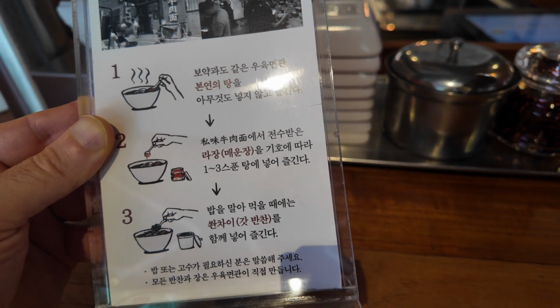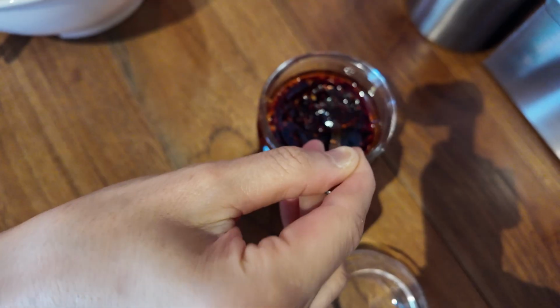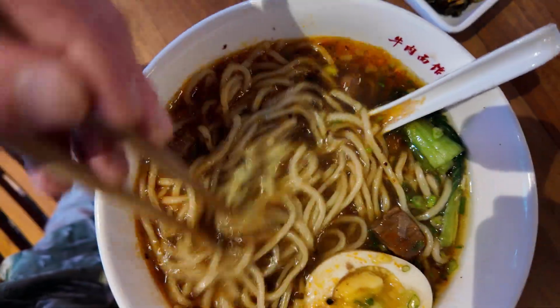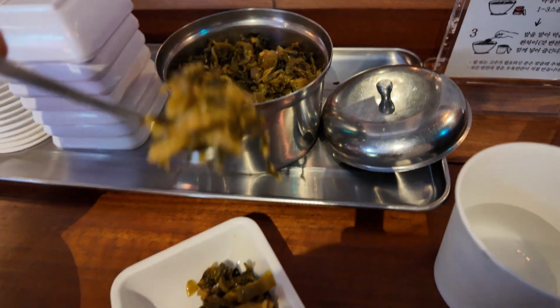There are 3 steps to eating this dish correctly per the master. Step 1. Simply enjoy the broth first without adding anything. Step 2. Add some red pepper. Be careful. A little goes a long way. And step 3. Add some mustard greens to each bite of noodles. I definitely concur. Very nice.